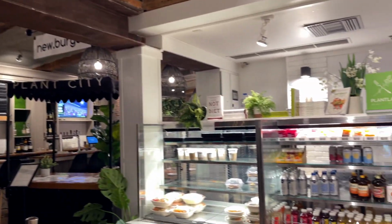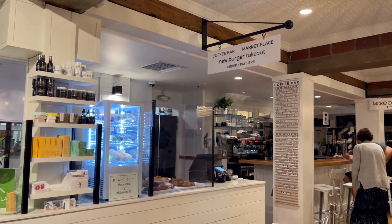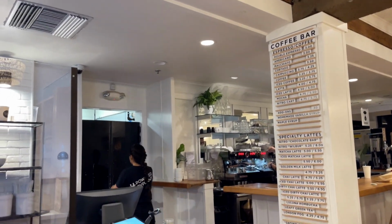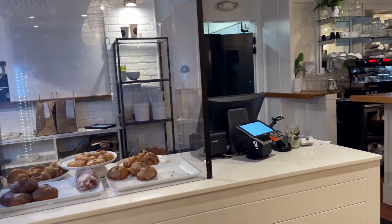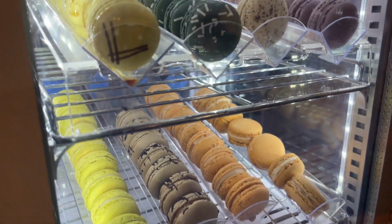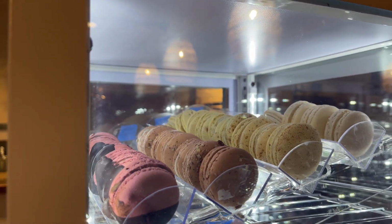So for tonight's adventure, because it's Saturday, baby, we went to this place called Plant City, which I've never been to, and it is now our new hangout spot because they have this nitro chocolate bar coffee, and it is so good. But they have little pastries, and they're really, really cute, and this whole place is vegan, so that's really cool and friendly. If you're vegan friendly, yeah, you should come here.